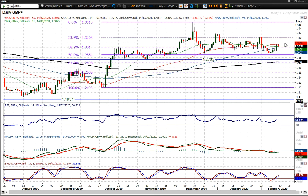It was a politically driven move from the sterling dollar market, buying into the reshuffle that Boris Johnson and his cabinet have had. But is this a move we can get on board with? Well, yes and no, I suppose. The fact is that it pretty much just reinstates and reiterates our medium-term neutral outlook.